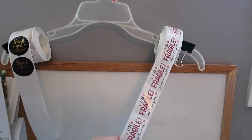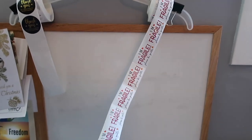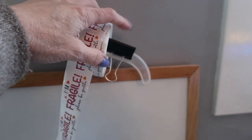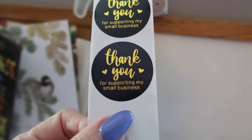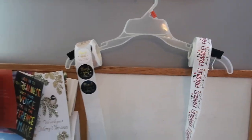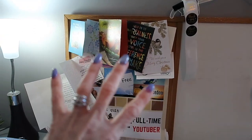So I needed something for my stickers to roll because it was just a pain having it on my desk. So these are my fragile stickers and they are so cute. I love these little stickers. And so I have that set up, and then I just put a clip on the end so it'll stay on there. And then these are my little thank you stickers that I also add to my parcels. So really cute. So that is what I keep them on, and you know what, you guys? It works perfectly.